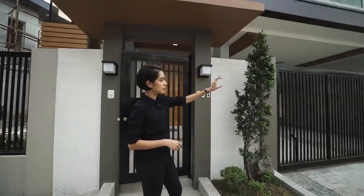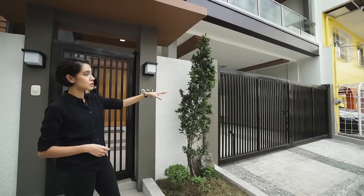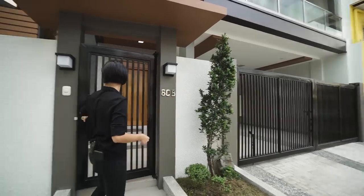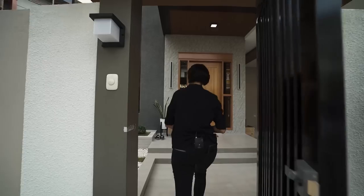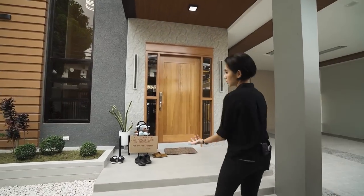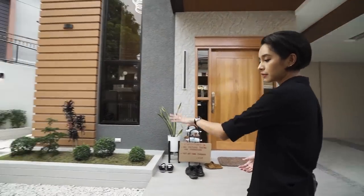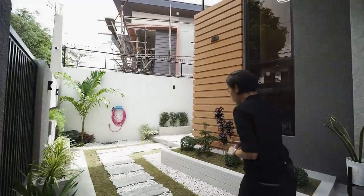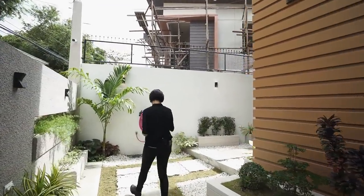But as we go inside, please do take note that the vehicle car port is opened by a manual gate here on the right side, and then here in the middle section we have the pedestrian gate. So as you step in here, first thing you will see of course is your main entrance, but on the left you have a garden which is quite manicured, very or rather landscaped.